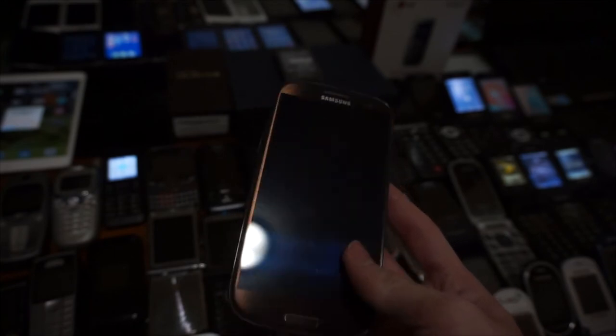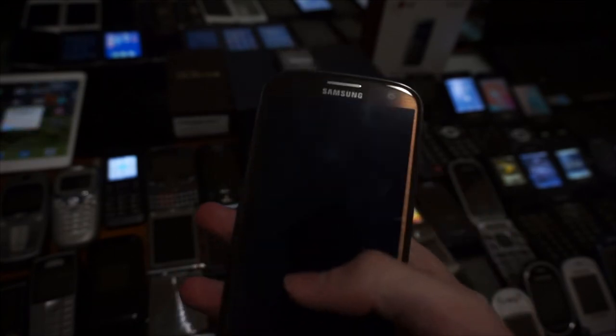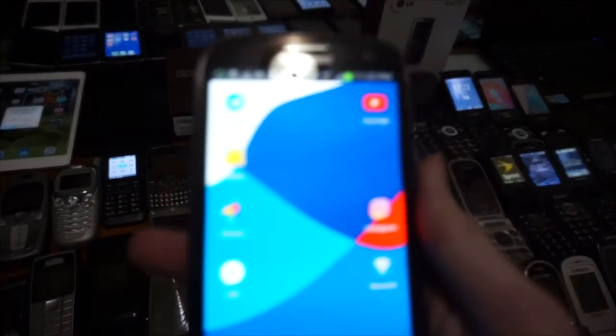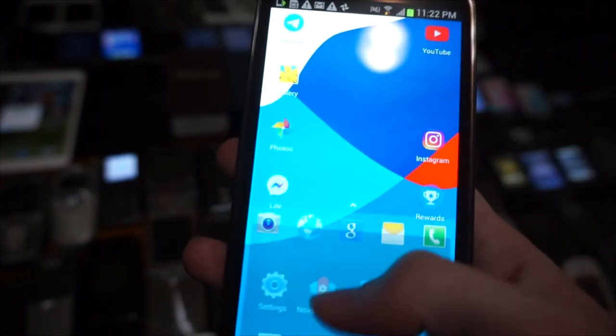I'll show that after the Brown S3. Brown S3 I got in brand new condition for a whopping $8. Super happy about this phone. Couldn't really set it up, didn't bother with the fake apps like I usually do on the older phones, because if it looks like I have newer apps that aren't supported on old phones, it's just fake apps with my icon pack and the launcher. Very clever.